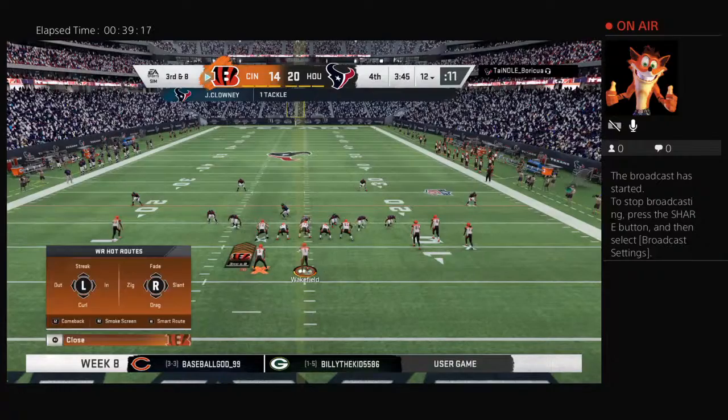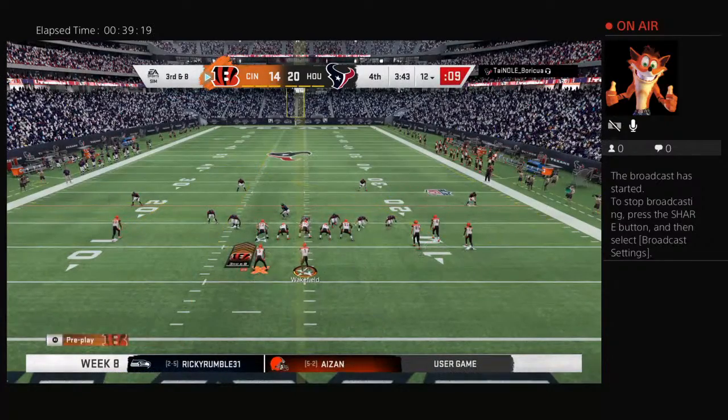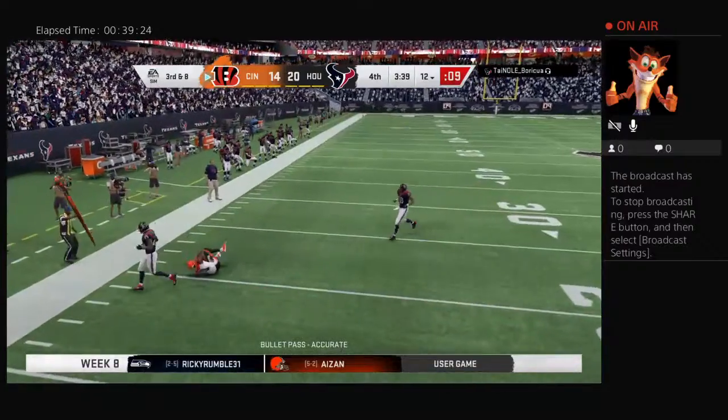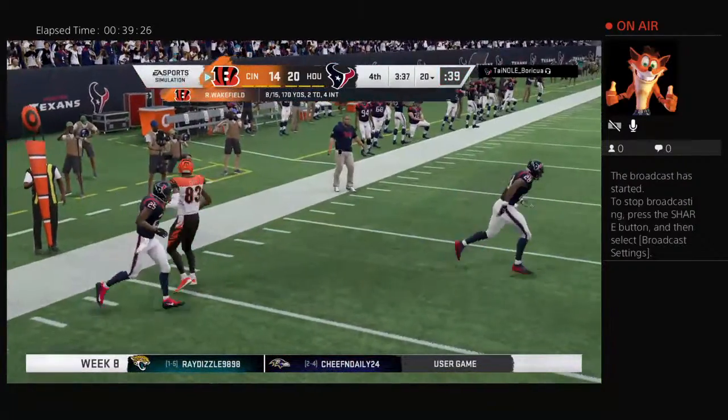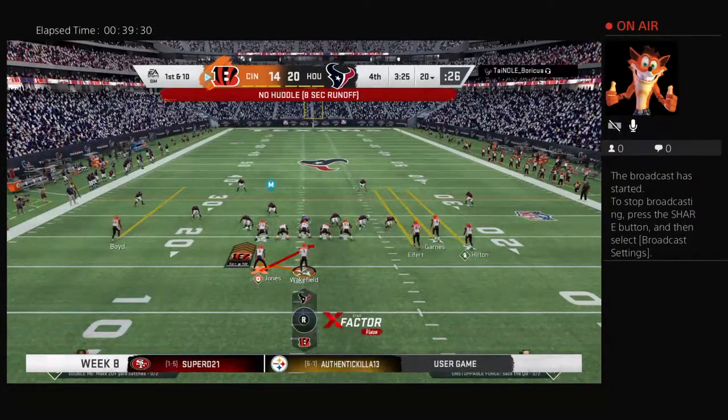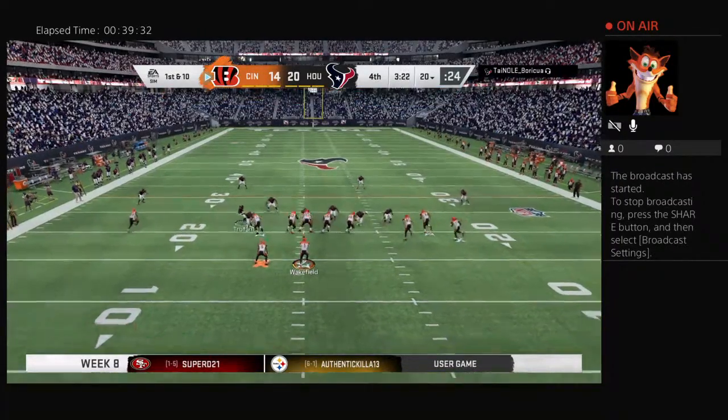57's the mic. Watch 57. Watch the screen. Watch the screen. Let's go. To throw on 3rd down. Wakefield. He's got his man, Boyd. That'll put him at 96 yards receiving now for the game, and he's got a 1st down as well.